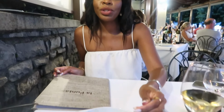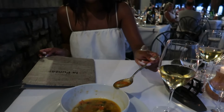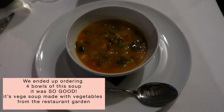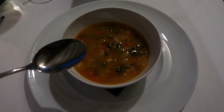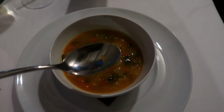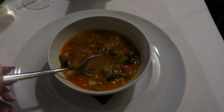I see why we should order another one. Oh, now you want another one. Okay. It's so good. The soup was so good that I ordered my own. They only brought 1 spoon, and I don't think I want to share with Lincoln, even though I drank half of his. So this is the face he's making.